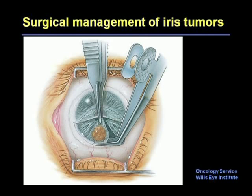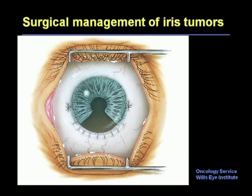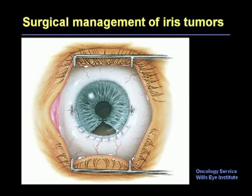On the opposite side, and then at the base. And then the wound is generally closed with 9-0 nylon sutures. If the patient has a small enough iridectomy, one can use a 10-0 prolene suture to reconstruct the iris, and this pupilloplasty makes it look a little better.